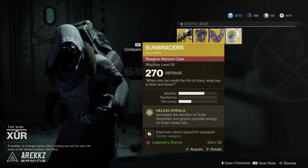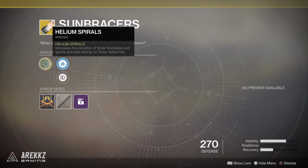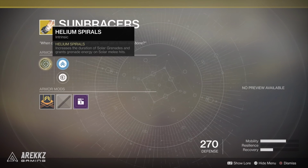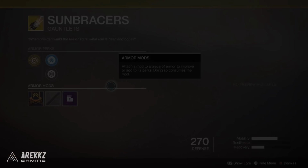And finally, for the Warlock, Sunbracers. Your main perk on this is Helium Spiral, which increases the duration of solar grenades and grants grenade energy on solar melee hits. So if you guys are running the Dawnblade subclass, then this is something you might want to consider. As for your perks, you have increased mobility or increased resilience. So that's pretty much it.